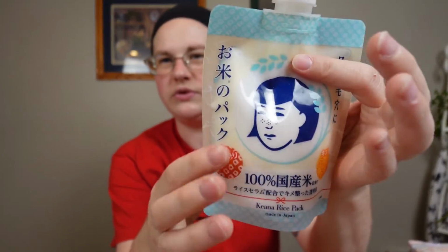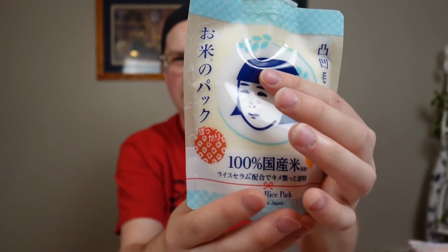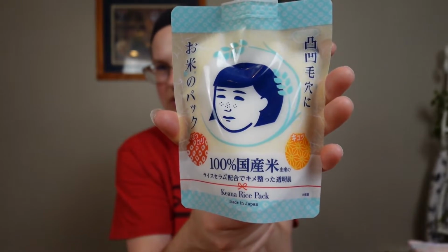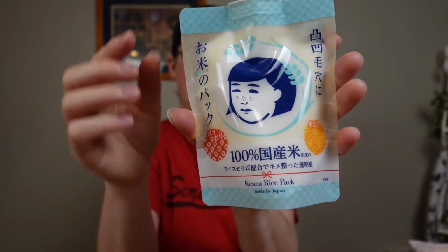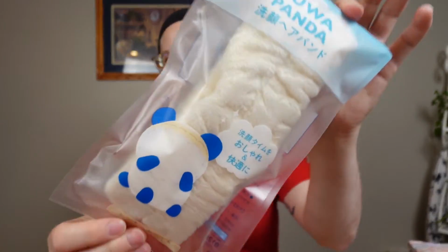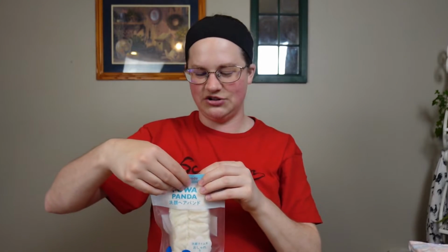But I also got this one, which I wouldn't say is liquid, but it's more of a gel, like a cream you spread on your face. This is normally what I would like as far as face masks. I don't like the sheet ones as much. But they only had one of these at the Donki that I was at. So I got this, and this one was $12.50. And I did try this one once, but I haven't formed an opinion on it because I only did it one time. And then I also got this little hair thing for when you do your skincare, just because it's something that I wanted and needed.